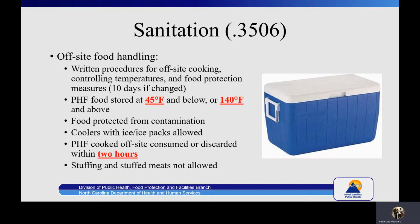Continuing on, food must be protected from contamination. Coolers need to be provided with ice, and ice packs can be allowed to be put in those to help maintain temperatures. Potentially hazardous foods that are cooked off-site must be consumed or discarded within 2 hours. So just keep in mind that there is a time limit on things that are cooked off-site, that they have to be consumed within those 2 hours. And stuffing and stuffed meats are not allowed. So that should not be a part of their menu when they're taking that out into the field.